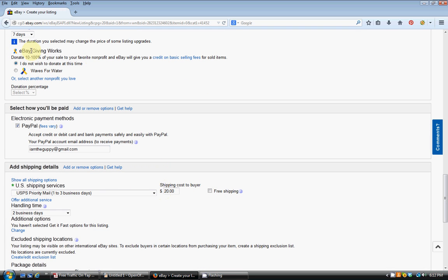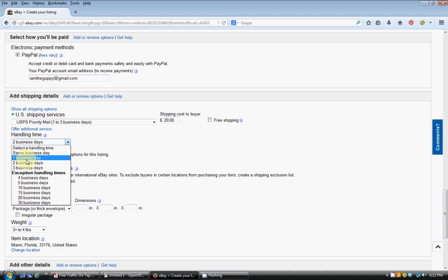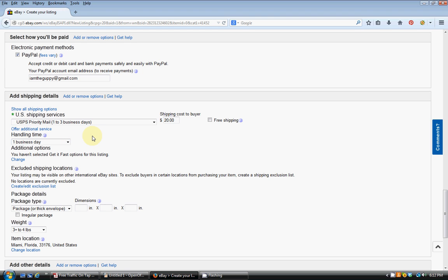Handling time, you want to keep it within 3 business days. Handling time is basically how long it's going to take you to ship it. If I have it in stock, if I have stuff here, I try to put 1 business day. That's better for eBay. eBay likes it better. Depending on what you're doing, if you want to do this long term, to where you can actually make a living out of it, you want to try to increase your seller ranking, which is a whole different video. But basically, anything after 3 days, they give you an exception.